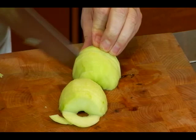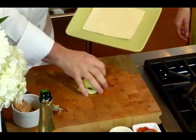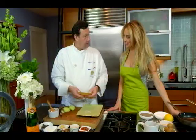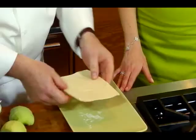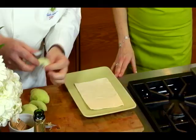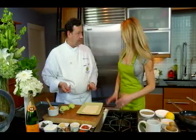So what we're going to do, we're going to take some puff pastry, like this. There is a French name for this dessert, right? How do you call it? Tarte aux pommes? Tarte fine aux pommes. Yeah, because it's very thin. And then we put the very thin apple slices on top, like this, paper thin, butter and sugar, and that's it. That's all you need.